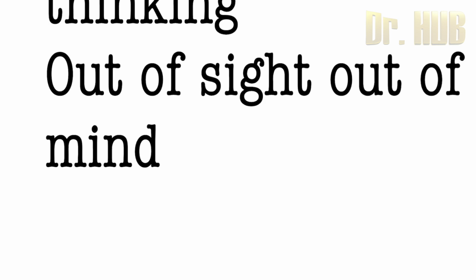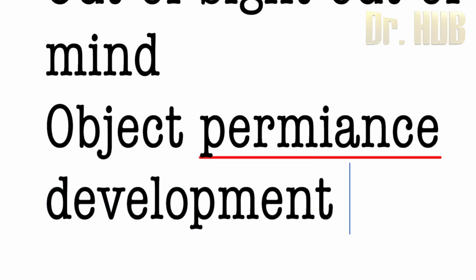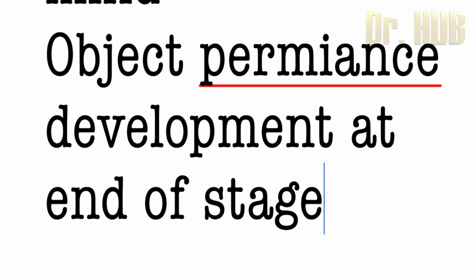Next, there is object permanence development at the end of the stage.